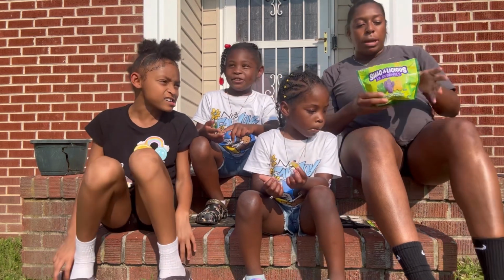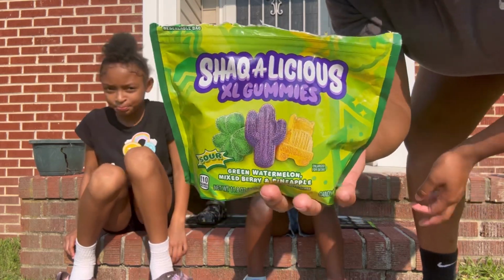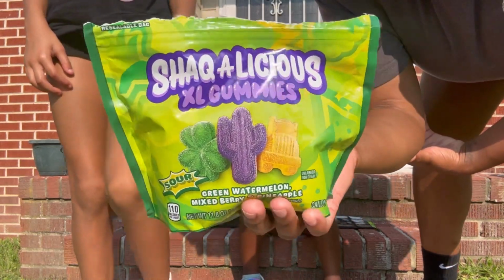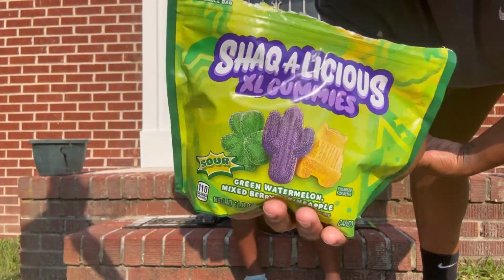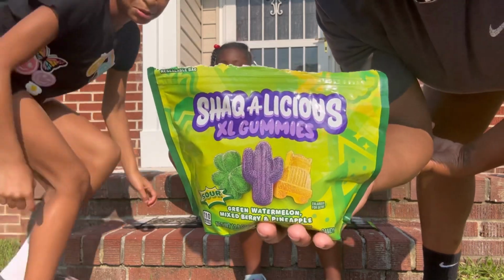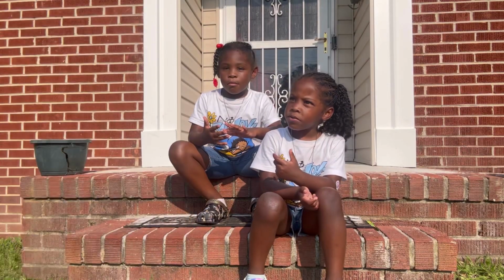All right, y'all, so make sure y'all go check these out. Shaq-A-Licious by Shaquille O'Neal Extra Large Gummies. They have the regular flavor and the sour, but we only tried the sour. 10 out of 10, recommend. And yeah, they think they're about to get some more, but I'm about to eat the rest of these. Man, no, you're not.